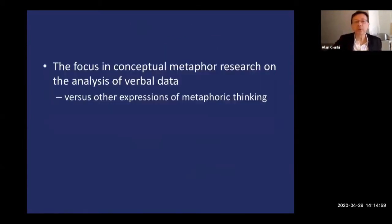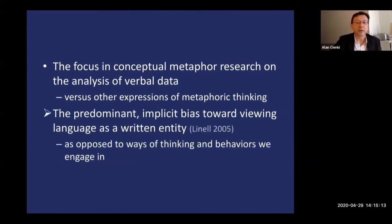And this is where moving beyond verbal data might provide us with some additional insights. On the one hand, we have looking at verbal data as a way of trying to get at metaphoric thinking. It's expressing certain ideas. But there's also a problem in that if we're using language, and especially language as we write it out, as our evidence or our data for trying to understand metaphor, we lose sight possibly of the idea that metaphor is a way of thinking and engaging in different behaviors.